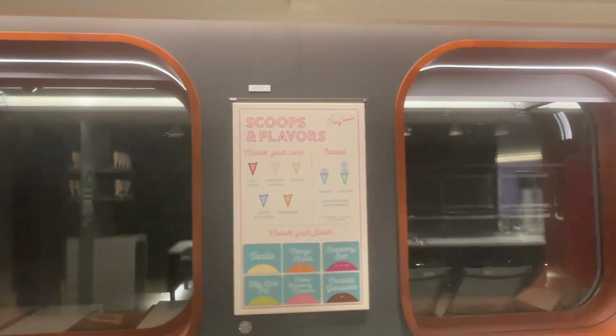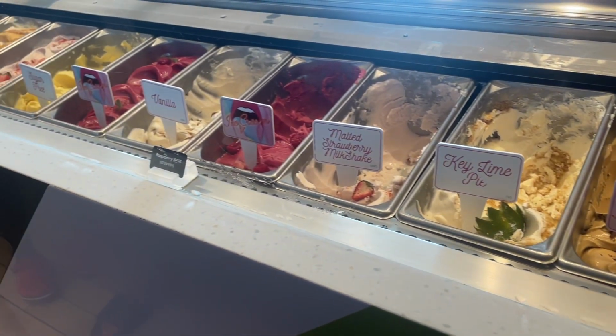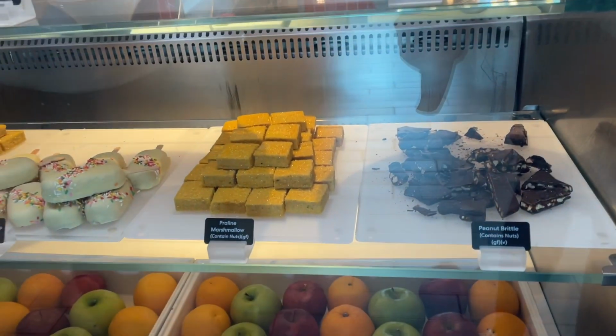I don't know the price, but I think it was reasonable. I think I looked and it was like $3.50, $4.50, so reasonable. So overall, really good value for your money for food because there's so much, and there's so many healthy options too, like the salad bar.